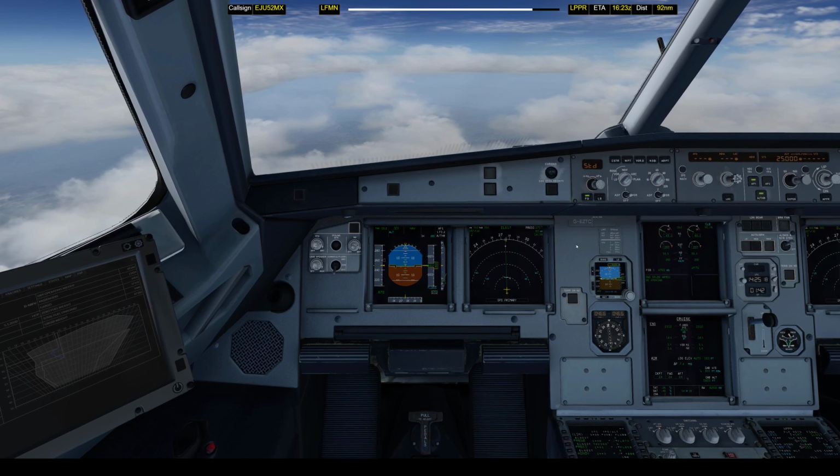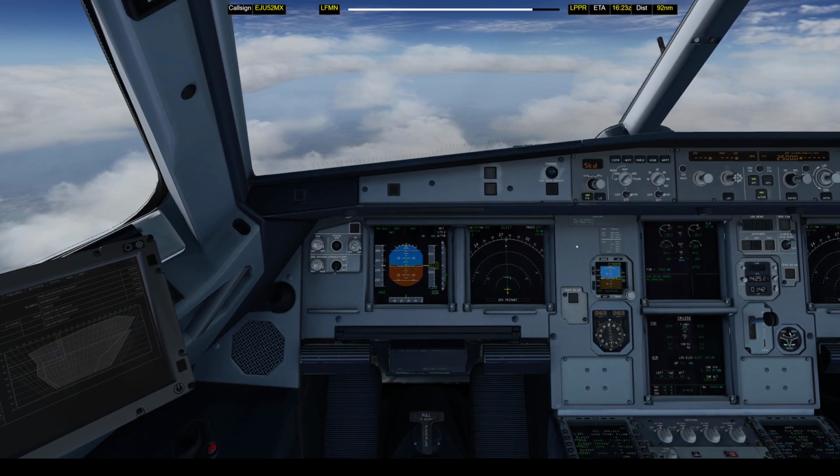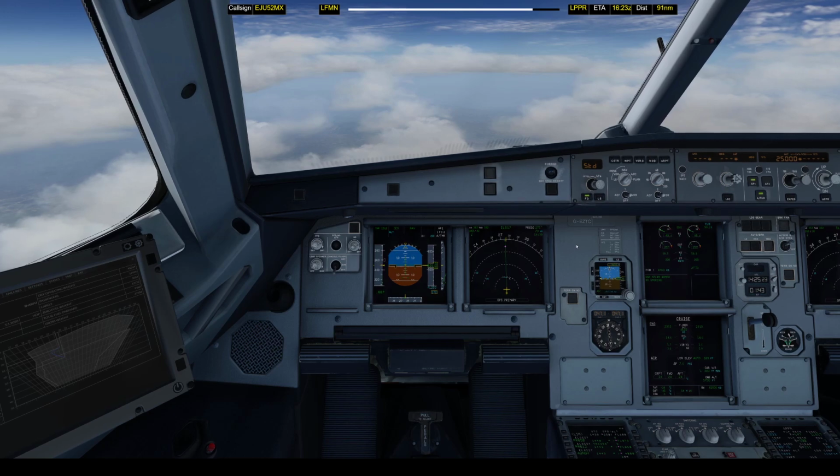699, climb at level 160. Flight level 160 to 699.